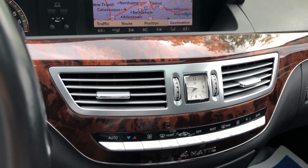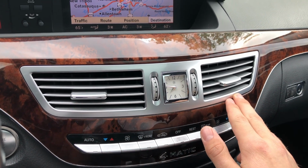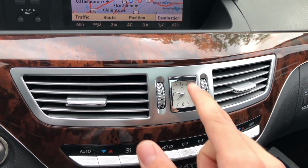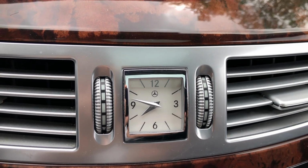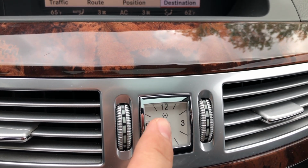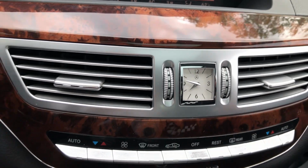Moving along, though, with the infotainment system, as you can see, you are fastened with a very prestigious-looking chrome lining air conditioning vent right here with your 2 vent settings, and an analog clock lined in chrome to just display that luxurious touch. And I like how Mercedes-Benz fastens a little tiny logo right above the clock hands, just to remind you of the vehicle you purchased.